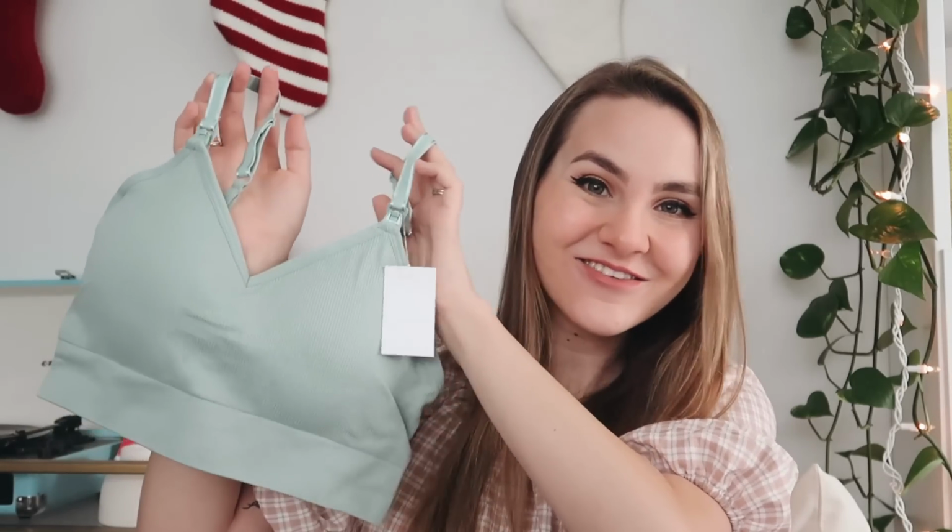So I just got this one, which I think is a really pretty addition. It's like a fun jade color. I have pink, I have white, I have black, I have nude. So these are super great, super comfortable.